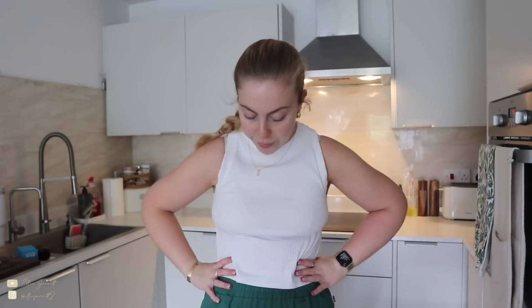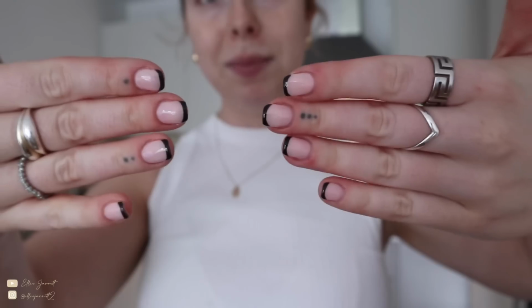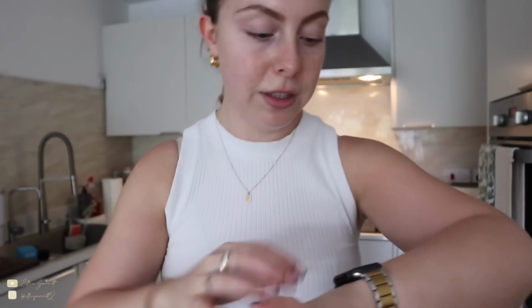I went to get my nails done and I did show you, I think, but yeah, I went for really short black tips, which were inspired by my friend Tia. I saw her at the weekend and she had these and I loved them. I thought they were just so cute and natural, but still a little bit different to French.